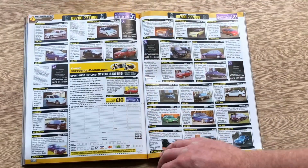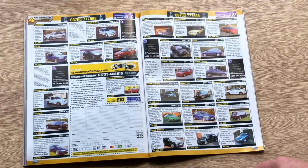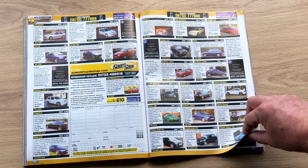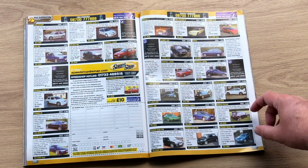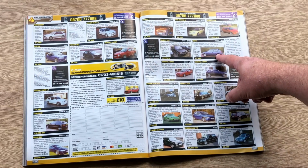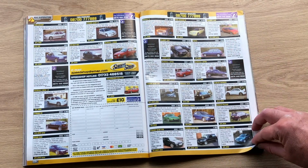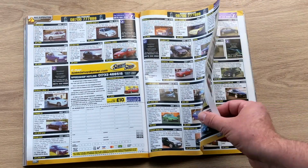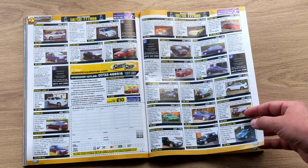But then you start looking at stuff that's cheap, or has been cheap. Saxo VTR for 7,200. You know, Fiesta for £4,000, like that old ugly shaped one. Crazy. Right, Citroen ZX. Didn't see many of them.